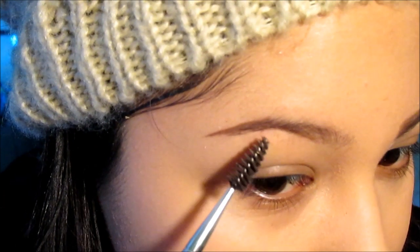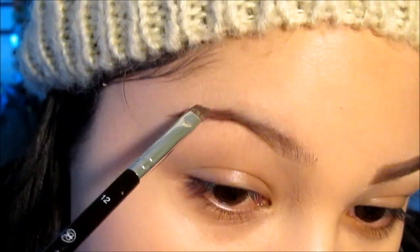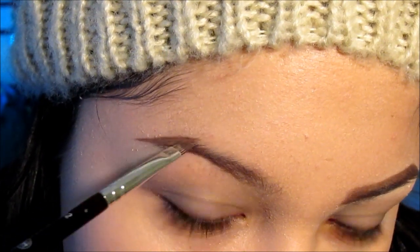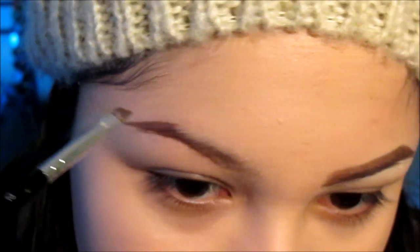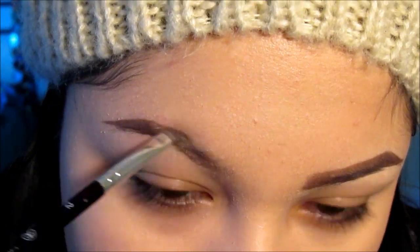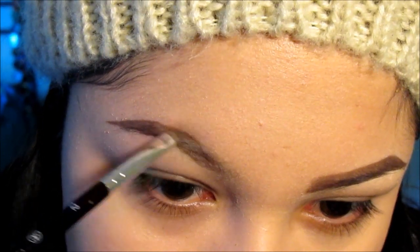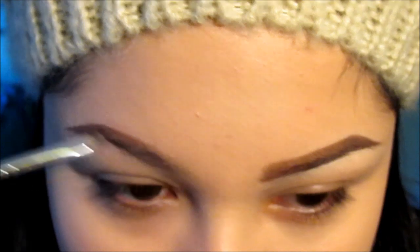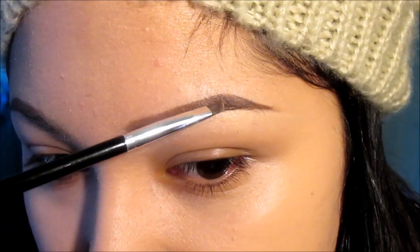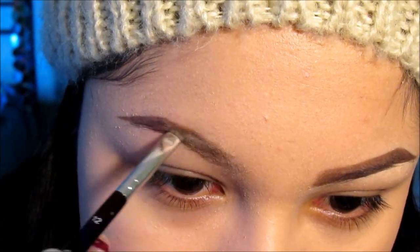And I don't have too much hair at the tail of my eyebrow, so that's why I fill that in first. And that's always going to be the darkest part of my brow too. So then I start on the top, just where that first row of hair is. And with this eyebrow, I had to fill in a little bit more on the top because I don't have as much hair on the top as I do with this one. So I don't have to go up as far with this one.